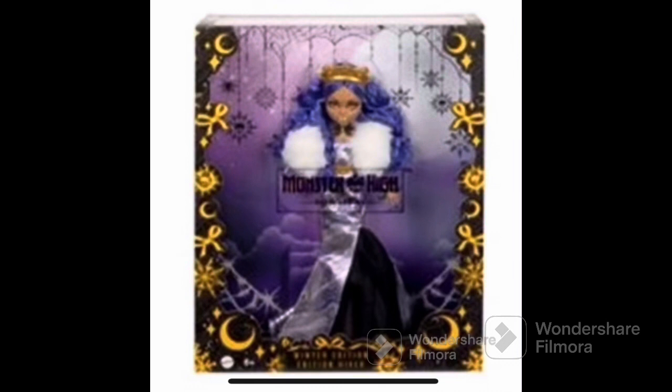I like all the little decals, like the moons and the bows and the snowflakes, but they're in a gold color for Clawdeen, while last year it was in pinks, because Draculaura. I really appreciate that. It reminds me of the Disney holiday dolls, where for the first doll, it was Ariel, and they had her in her blue dress, so they did blue decorations. And then for the next year, it was Rapunzel, so they did purples. And then for Tinkerbell, they did greens. It was just very elegant, and very nice to look at.